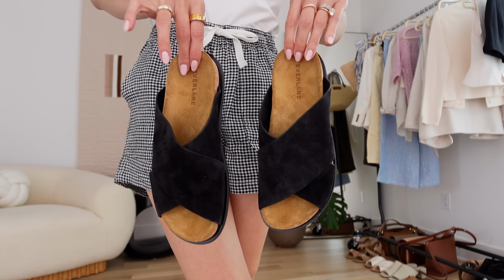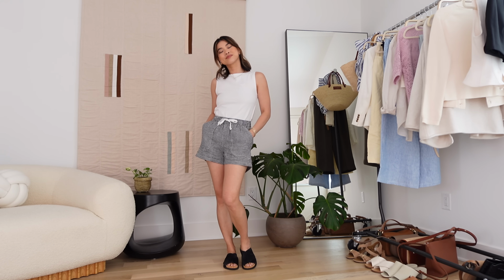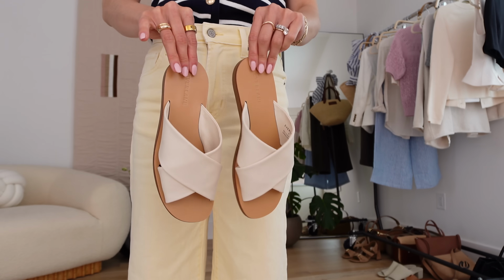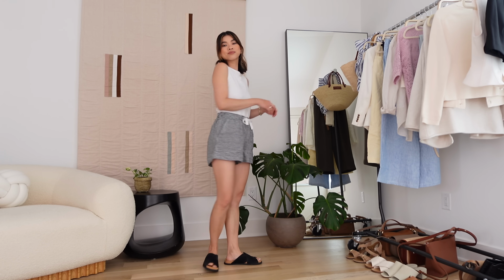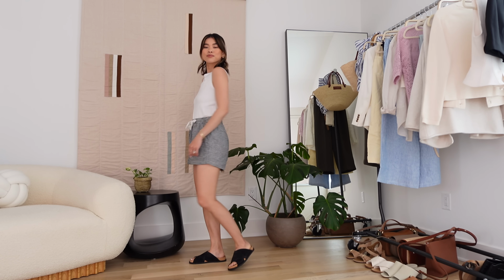And then for my shoes, I've got on a pair of black suede sandals from Everlane, and these are so comfortable. I will say they're a little bit more chunky than the day crossover sandal that I showed you guys in cream earlier, but the bottom of them, like the actual sole of the shoe, feels almost like a Birkenstock. So they're super comfy. They have a lot more arch support as well, and I can definitely see myself wearing these all day long.